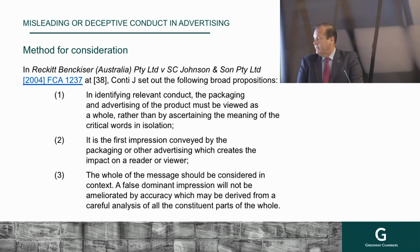And then coming to how Justice Conti dealt with it in Reckitt Benckiser and Johnson and Sons, he said the following propositions are relevant. In identifying what may constitute conduct or relevant conduct, the packaging and advertising of the product must be viewed as a whole, rather than by endeavouring to ascertain in isolation the meaning of the critical words. It is the first impression conveyed by the packaging or other advertising which creates the impact on a reader or viewer, rather than an analysis of the constituent parts of the advertised message.